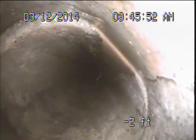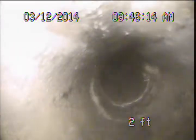Alright, so let's turn the camera around now and we'll look at the line out to the city sewer if we can get there. Alright, so as we come out the right side of the structure, we're making a 90-degree right turn to start heading towards the front. A short section of modern plastic, back to the vitrified clay piping.